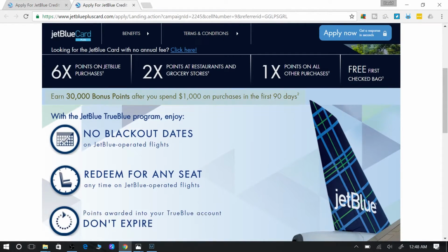You earn 30,000 bonus points after you spend $1,000 in the first 90 days, which is roughly about $300. And with JetBlue, they don't have a set point structure. Some airlines have a set structure where it's 25,000 points to fly to New York. But JetBlue will basically do it on the cost of the fare.